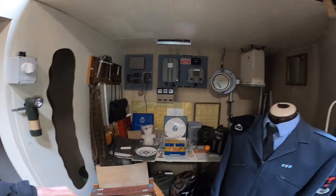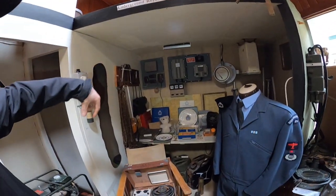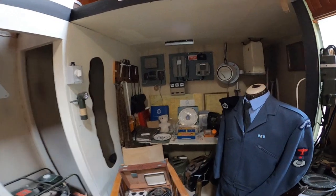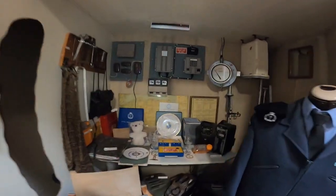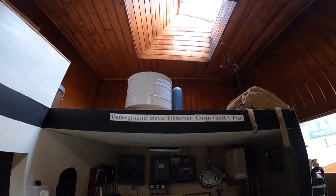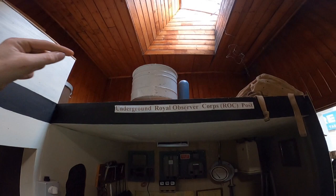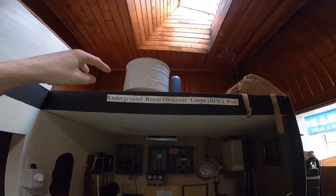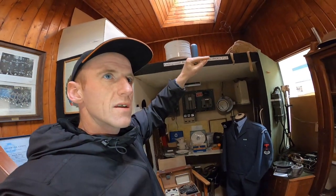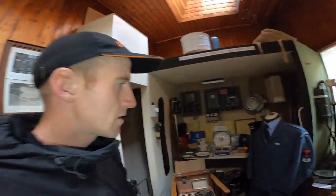And then there was a third instrument to measure that was at the top of the ladder. It was like a cylinder shape with a bit of paper inside it, but I'm not seeing that here. Is that the thing that's on the top? Oh, that'll be it there. Yeah, look at that, folks. There are little holes in it, and the bright flash used to go through the hole and burn onto the paper. That told them the height of the blast, and often the distance as well, because it would be on a graph on the paper.